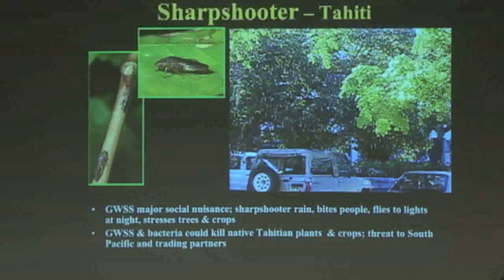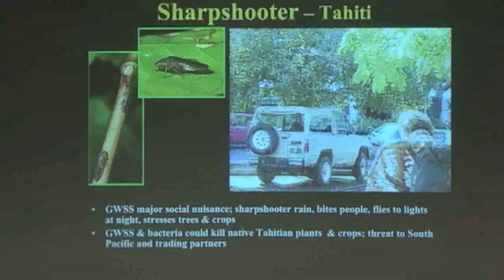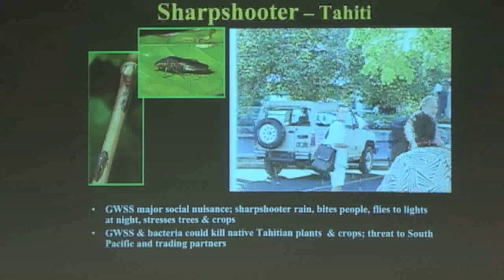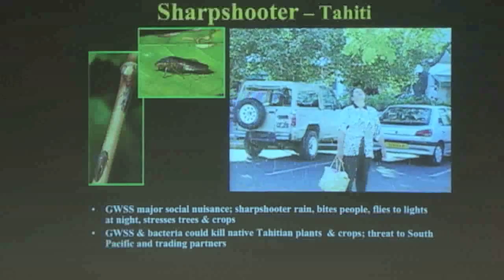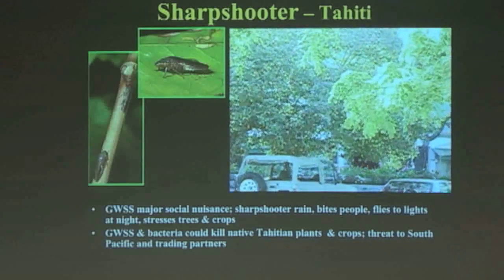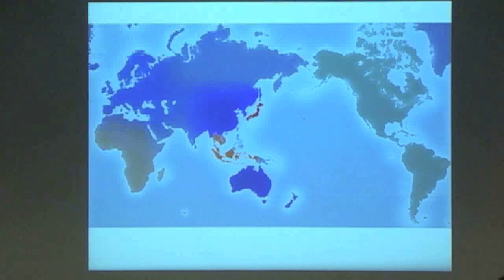When things first arrive, they tend to reach very large populations. This is a movie, I don't know if you can get it to show. Yes. Here, it looks like it's raining. This is getting off the ferry in Tahiti, and they're trying to see, well, where is the rain? And this woman is thinking, there's not a cloud in the sky. Where's the rain? It's actually from these sharpshooters that invaded the islands and then reached huge densities, which these invasive things tend to do. It's come down a bit now, but they have a huge impact.